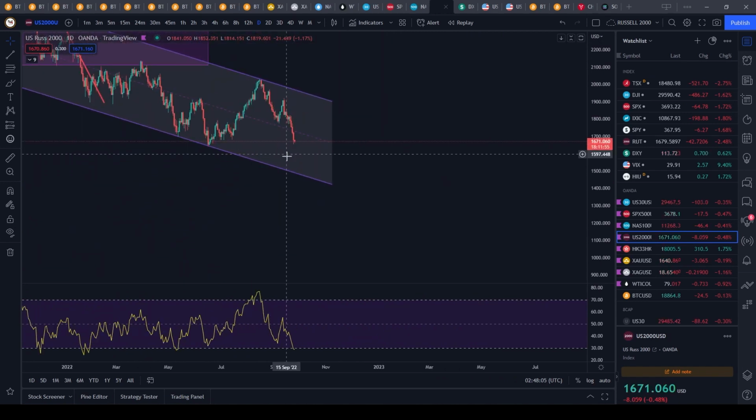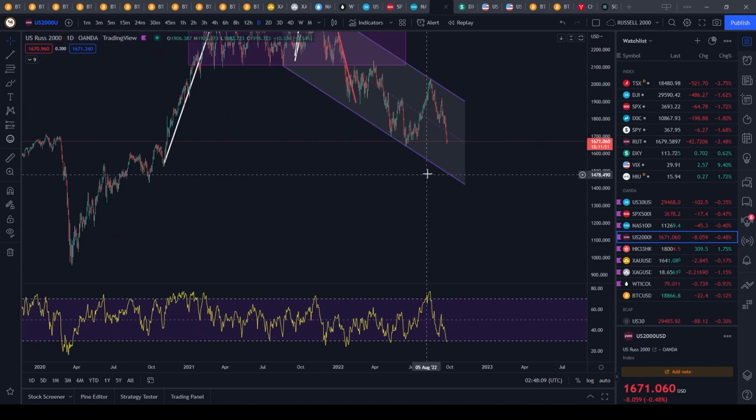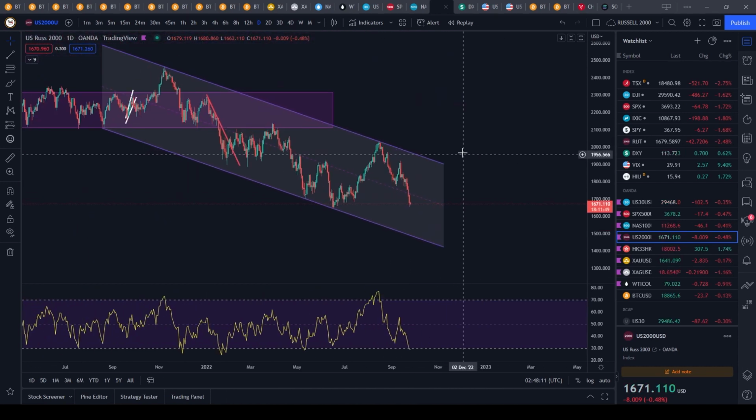I would actually be looking to place a long on the Russell if we could get down to potentially maybe 1485. But again, that's going to depend on how the price gets there, how fast it gets there, and a lot of factors will come into play there.